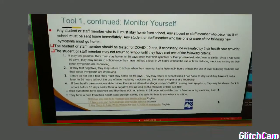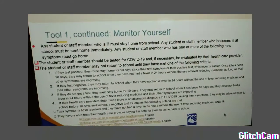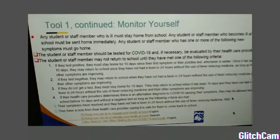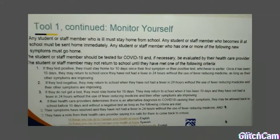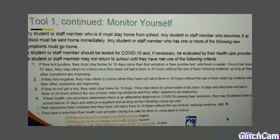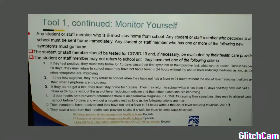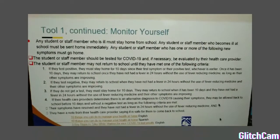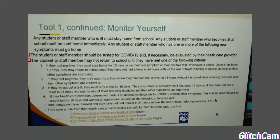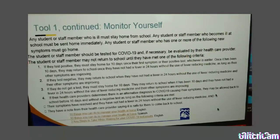The student or staff member may not return to school until they have met one of the following criteria. Either 1, they test positive, they must stay home for 10 days since their first symptoms or their positive test, whichever is earlier. Once it has been 10 days, they may return to school once they have not had a fever for 24 hours without the use of fever-reducing medicine, as long as their other symptoms are improving. Number 2, if they test negative, they may return to school when they've not had a fever in 24 hours without the use of a fever-reducing medicine and their other symptoms are improving.